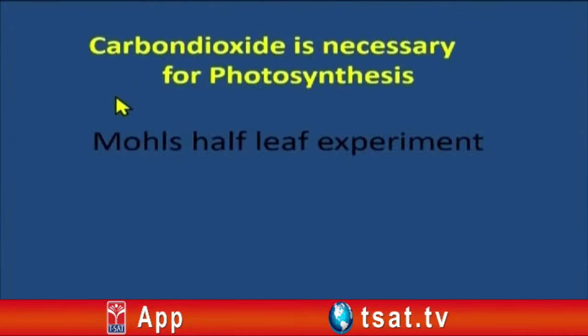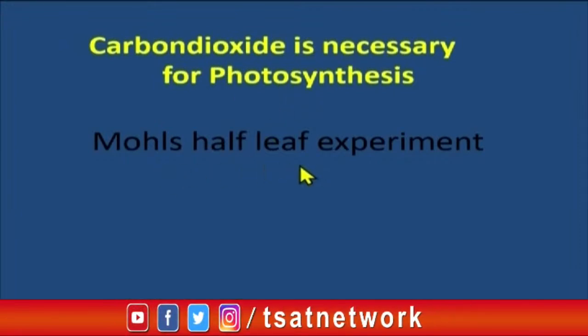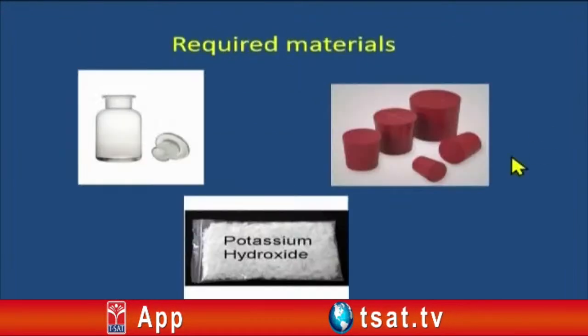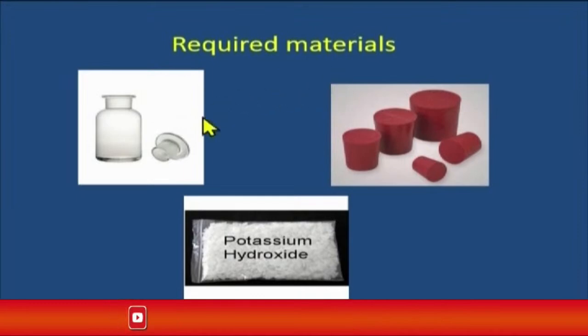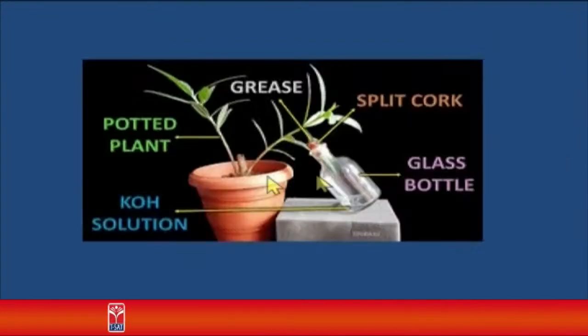The next activity is that carbon dioxide is necessary for photosynthesis, and we call it Moll's half-leaf experiment. Moll's half-leaf experiment is to prove that carbon dioxide is necessary for photosynthesis. The materials required are a glass bottle, a cork and potassium hydroxide. This is the setup of the activity.